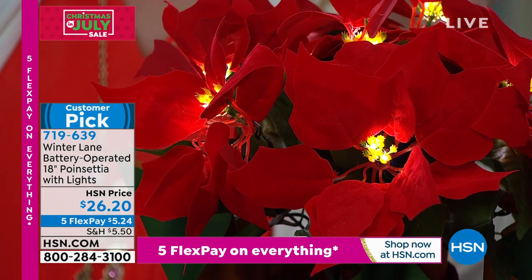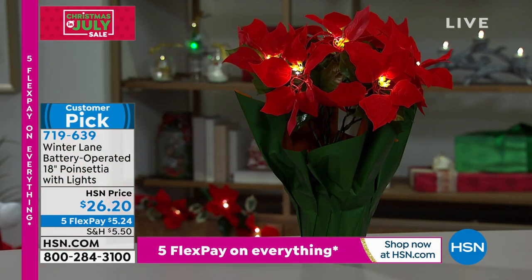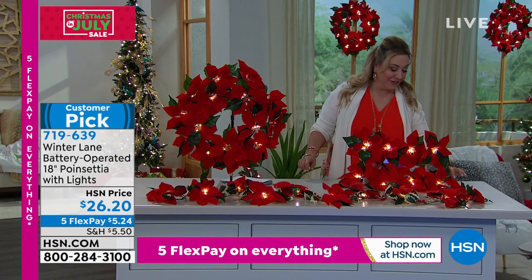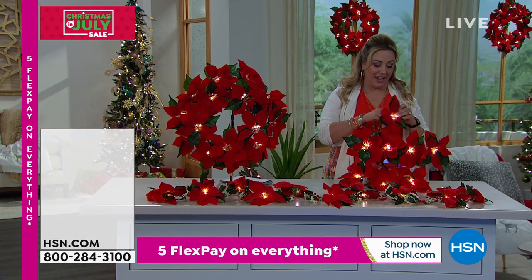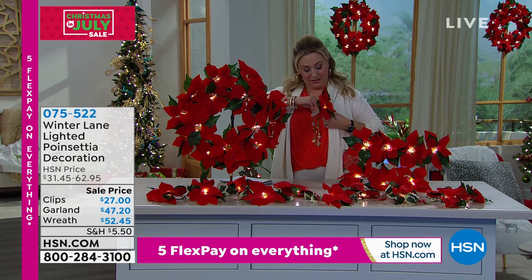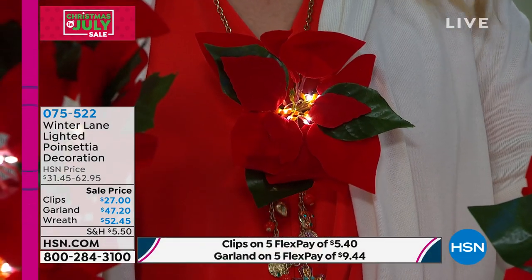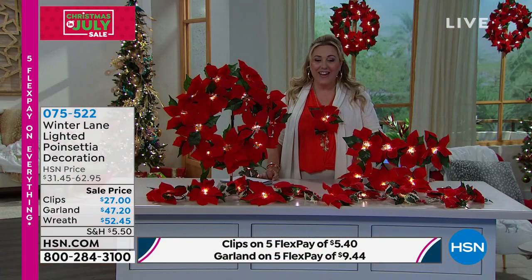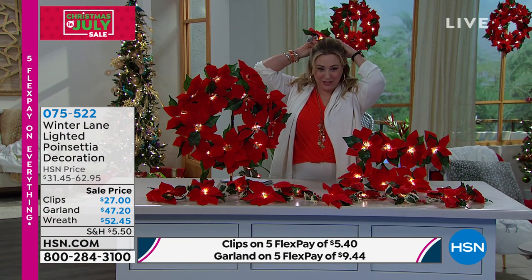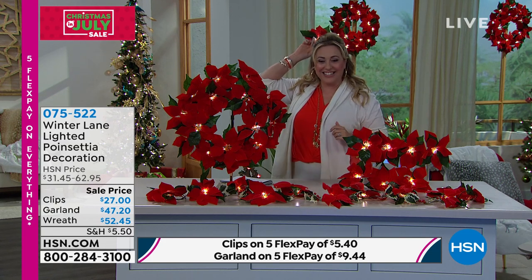All right, so this is the 18-inch poinsettia. But we also have a wreath that's 24 inches, a garland that's 6 feet, and my favorite, which I think I've already decided I have to have, is the clips. I don't know where I wouldn't clip these. These would be a necklace. These are gonna go in my hair. I bet I could put these in my hair, Alexandra. I'm pretty good at stuff like that. Oh, yeah, that pretty much would go in my hair. I just clipped it in there.